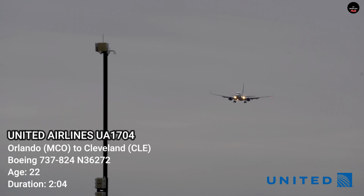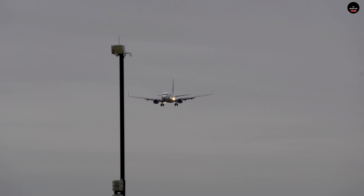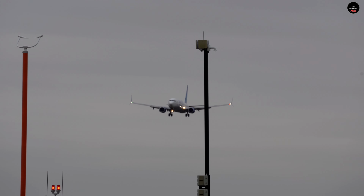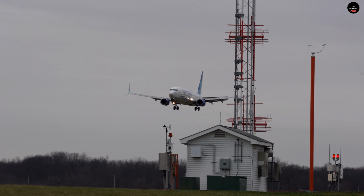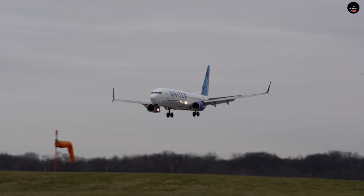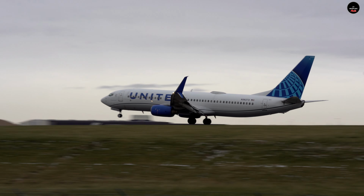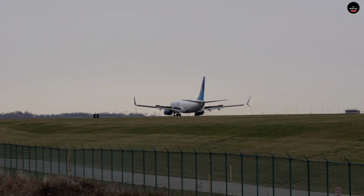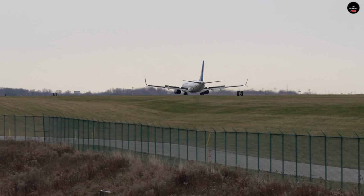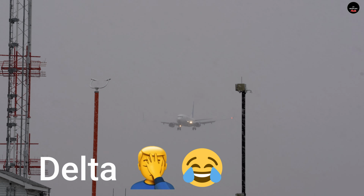United Airlines flight 1704, the former Star Wars 737, inbound from Orlando. Delta Airlines flight 1241 inbound from Denver as the snow begins to fall up here.